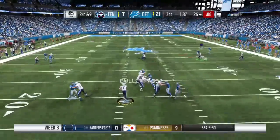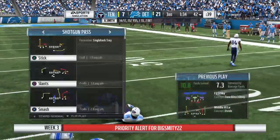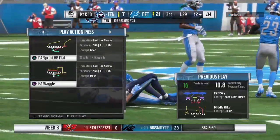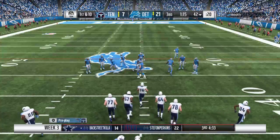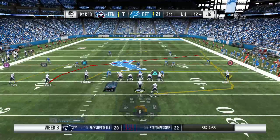To throw on 2nd down is Smith. This is Cobb with a catch right side. And they get him down, but not before he takes it across the 40-yard line. Give him 16 yards there, a Tennessee 1st down. This quarterback now, pretty amazing. 14 of 16 throwing the ball. It's 1st and 10.